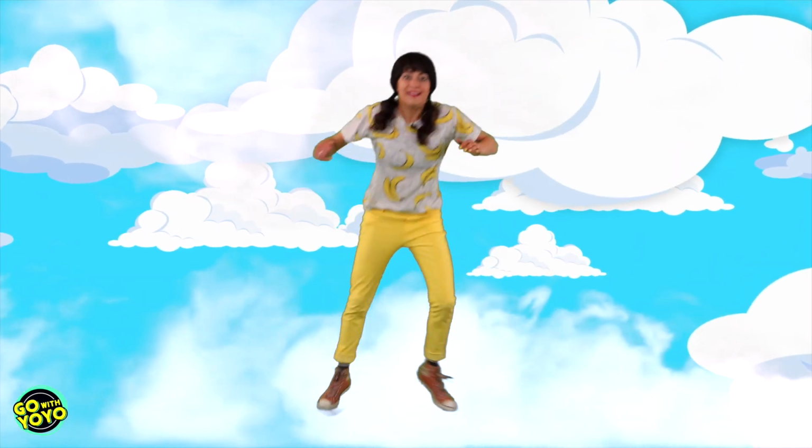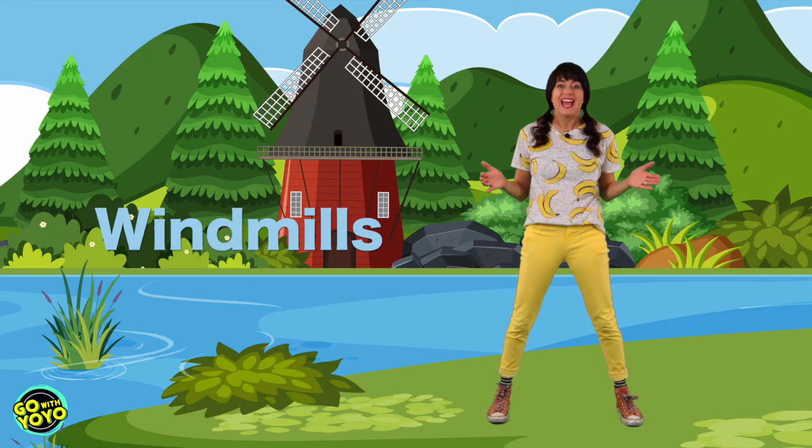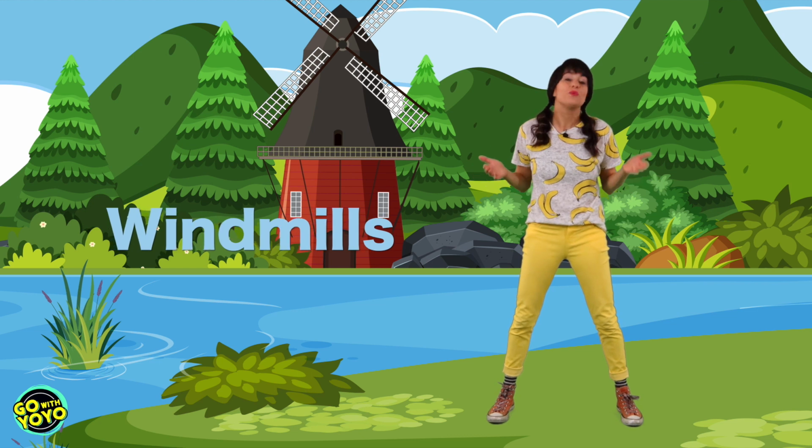Can you jump from cloud to cloud, cloud to cloud? Yes, good, keep jumping on your clouds. We're gonna jump all the way, somewhere new, somewhere we've never been to. Wow, we are in the Netherlands, and out here, there are tons of windmills.